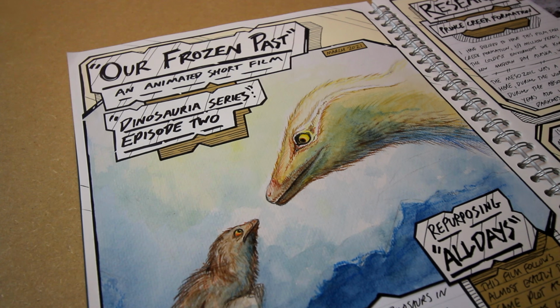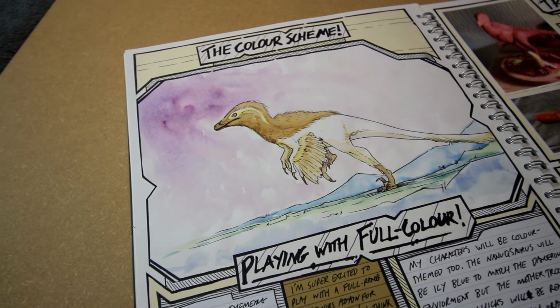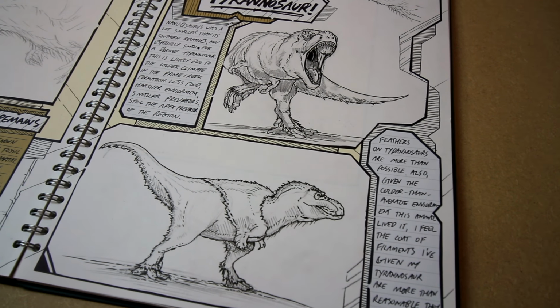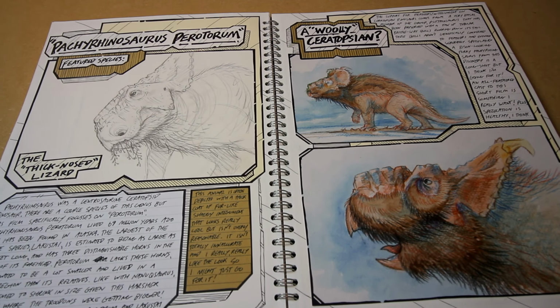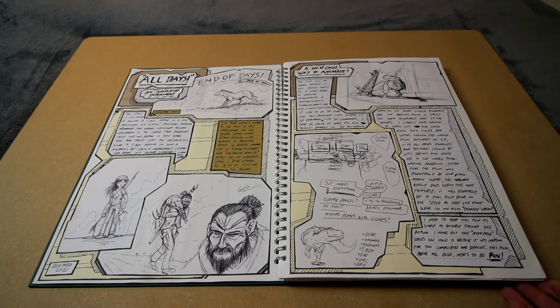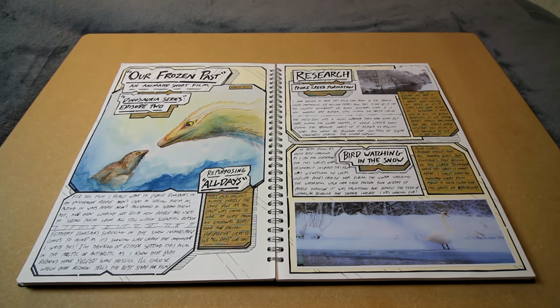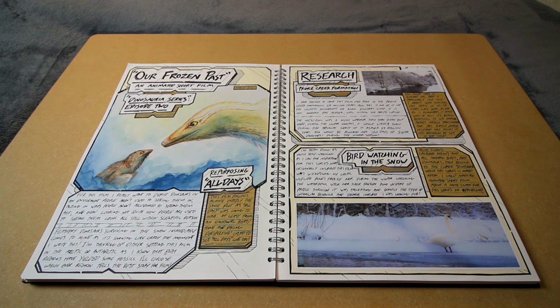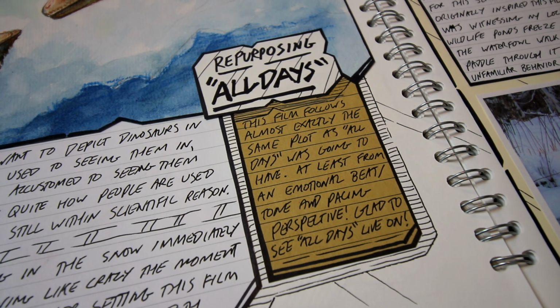I essentially repurposed All Days' entire story for this film, but with a mother Troodon, a pair of dinosaurs, and a family of Pachyrhinosaurus instead. This idea starting from here and ending up all the way over here, which only goes to show how weird and wonky and wonderful the creative process can be sometimes.